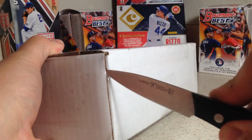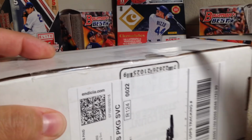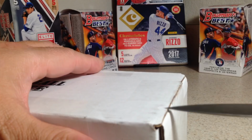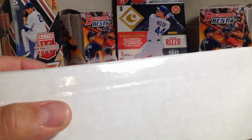And let's go ahead and open it. I did get some add-on packs, so we'll see which ones I end up getting. I don't remember. I always try to, if I can, get some talent packs, so I get a better chance of getting some sweet hits. I've been watching some of you other YouTubers out there, and man, there's been some really nice hits this month. Excited to see what we get.